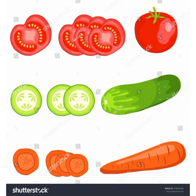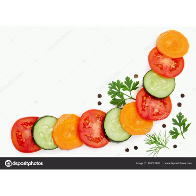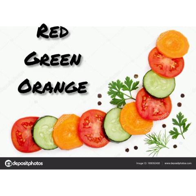Kids, have you seen the shape of cucumber and carrot? They are cylindrical shape. Tomato is round shape. And what is the color of tomato? Red. Color of cucumber is green. And the color of carrot is orange.